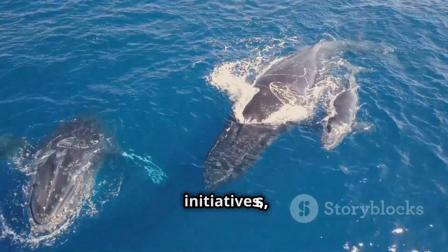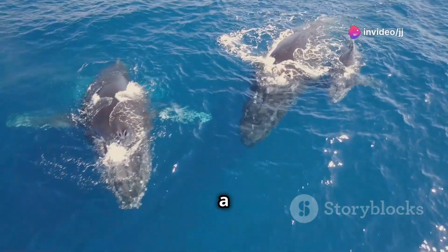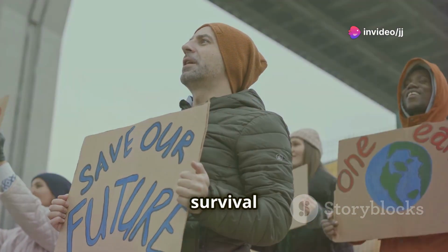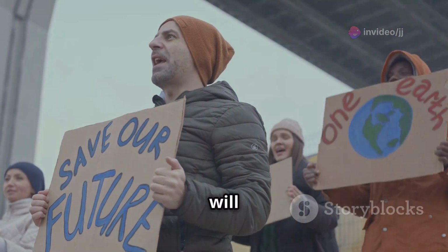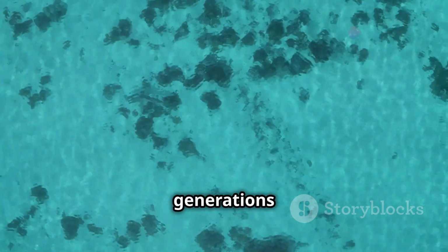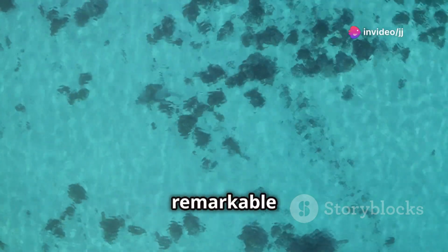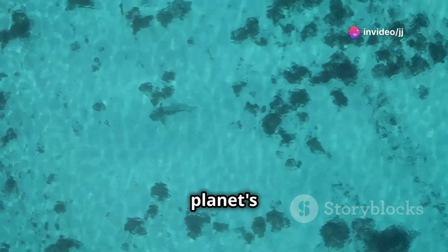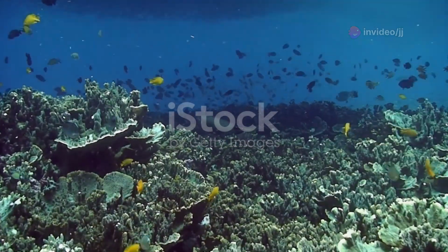By supporting these initiatives, we can give the vaquita a fighting chance. We must act now before it's too late. The vaquita's survival depends on our collective will to make a difference. Join the movement to save the vaquita and ensure that future generations can witness the beauty of this remarkable creature. Together, we can turn the tide and protect our planet's precious marine life.